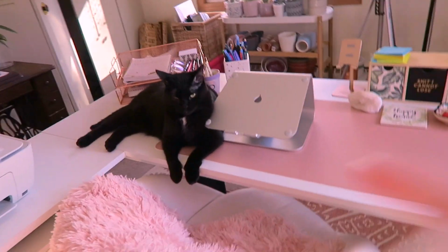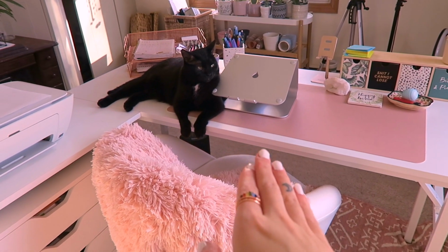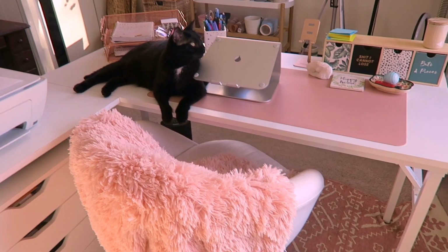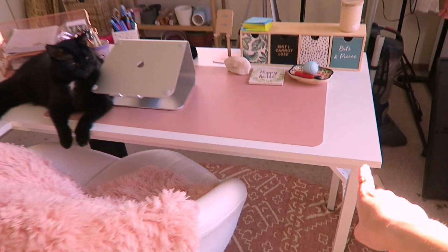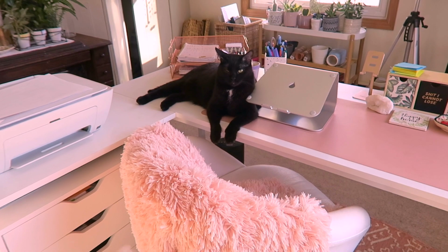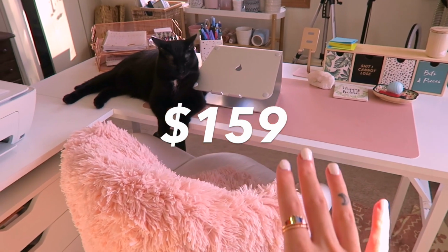The first thing from Amazon that I wanted to show you is actually the desk itself. If you watched my home office 24-hour makeover video, I talk about all of these products in more detail, but I got the desk, the drawer organizer, and a lot of details on the desk from Amazon. The desk itself is super sturdy. I really like it. I knew I wanted an L-shaped desk that was just very, very simple. This desk was $159, so I think that was pretty affordable.